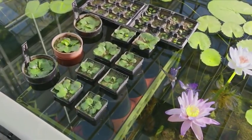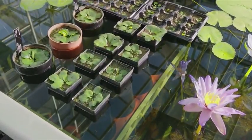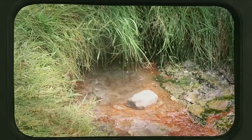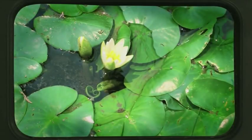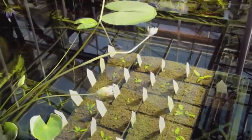Extinct in the wild, these precious few individuals are some of the last remaining specimens. These photographs show its only known native habitat as it was over 20 years ago, a hot spring in Rwanda. It was destroyed just recently when locals redirected its waters to supply a laundry. A single specimen was brought back to Europe, but the species remained on the brink. Its seeds would germinate, but the seedlings always died.